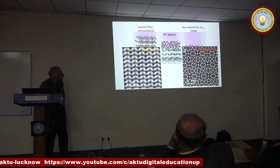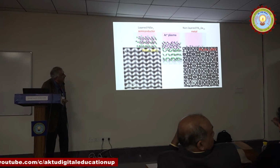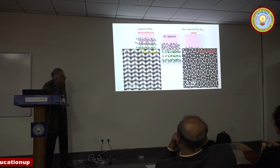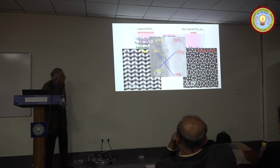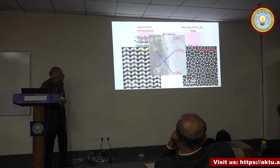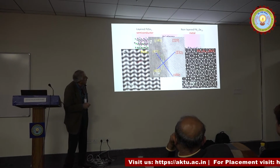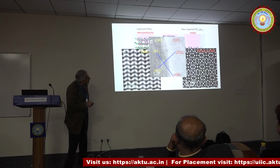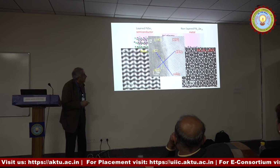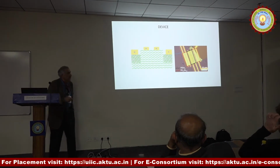The usefulness, okay, let me show you this. These are the images that you get from the layered material, PdSe2, and this is the bulk form of PdSe2, Pd17Se15. And here's an interface between the layered material and the bulk material. And the interface was very important.